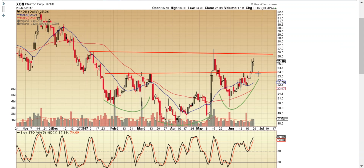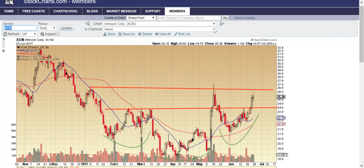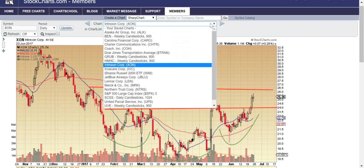XON. I did not get into this one. I wanted to right about here, but this one moved up fast, and this is my target here, 26. So if you are in it, that's good. If not, you should not get into it now unless it starts giving you a little bull flag here, and then if it gets around 24.50, we can get back into this one and trade it all the way up to 26. Okay.